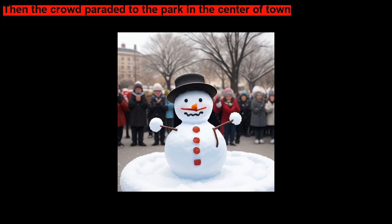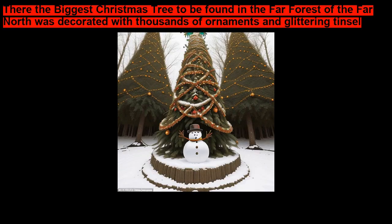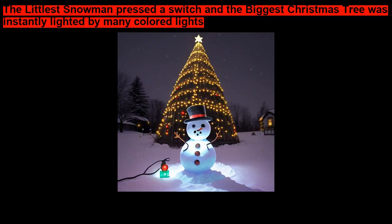Then the crowd paraded to the park in the center of town. There, the biggest Christmas tree to be found in the far forest of the far north was decorated with thousands of ornaments and glittering tinsel. The littlest snowman pressed a switch, and the biggest Christmas tree was instantly lighted by many-colored light.